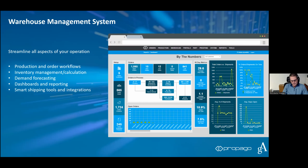We are a system that you can live in from order inception all the way to final shipment. The system originated as a really high volume fulfillment engine to handle hundreds or thousands of orders daily and to make sure they get in and out of your facilities efficiently without much cost. We do integrate with MISs and ERPs. Some clients choose to live completely in Propago, and others might want to feed other systems, whether it's Enterprise or EFI's Pace or whatever the system is, but you can live completely in Propago.